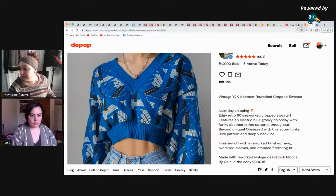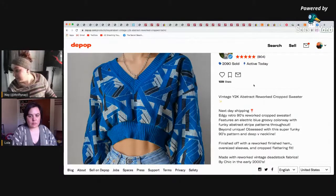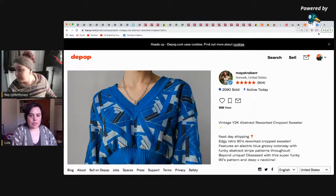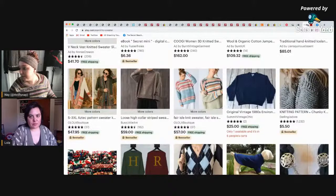So this is a vintage Y2K crop sweater. This is obviously acrylic, but this is something that's going to sell well on Depop. That's super cool too, because it looks like she added a new hem. Yeah, that's awesome. She reworked it. So if you're crafty, you can do stuff like that too, and make it trendier to sell on Depop. So that's what you're looking for on Depop.